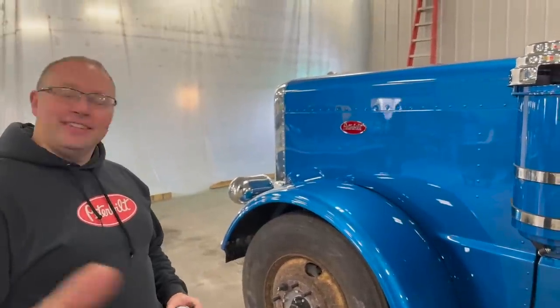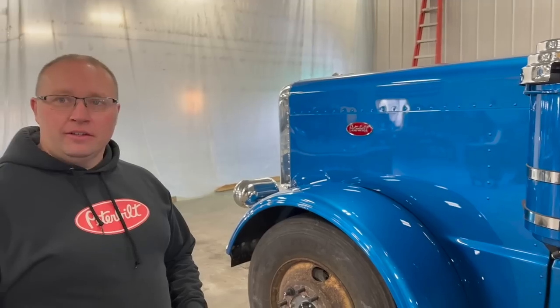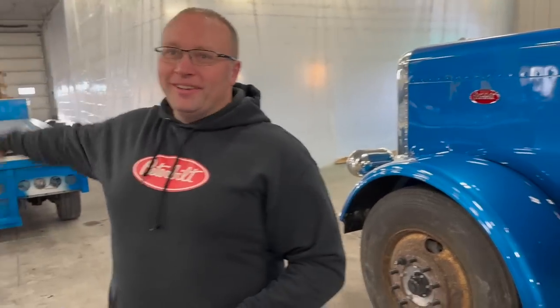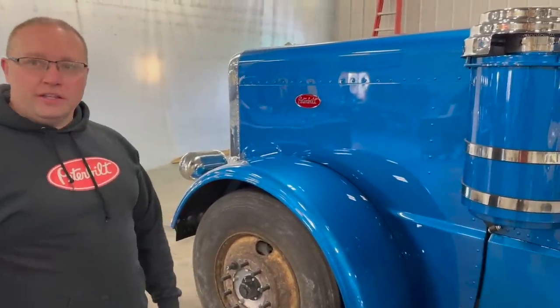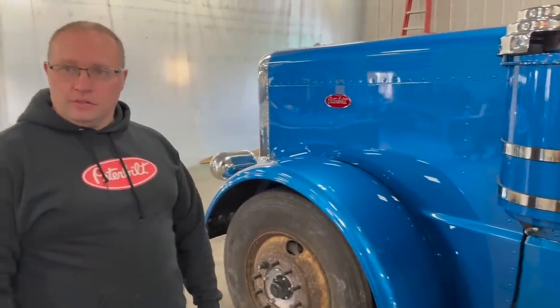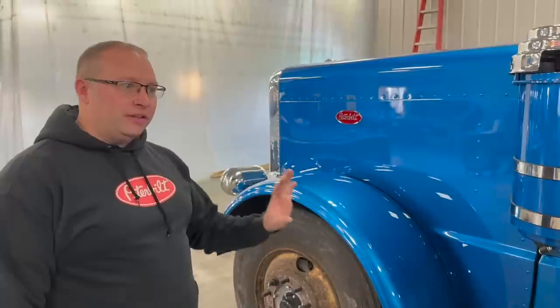If it was too many loud, wild colors and too much going on, you just wouldn't want that. This truck isn't quite made for bright yellow. Sure. And sometimes less is more. Being intentional about what you're putting on and what you're leaving off, just giving it that old vibe.